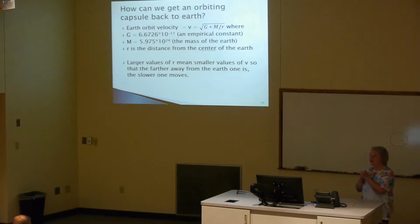So, how can we get an orbiting capsule back to Earth? The Earth orbit velocity is given by this formula. We have G, an empirical constant. Please don't ask me where that came from. M is the mass of the Earth. R is the distance from the center of the Earth, not from the surface of the Earth, but from the center of the Earth. So larger values of R mean smaller values of V. See, you have this R in the denominator. So when you calculate this, if this gets larger, this gets smaller, which is a way of saying the farther away from the Earth you are, the slower you move.